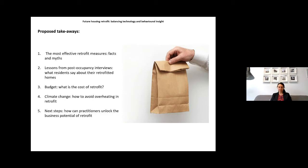I think that retrofit presents some design potential and that as architects we have an important role to play.